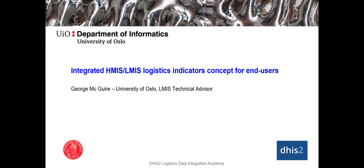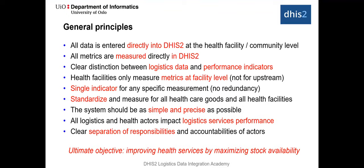So I will often use the term health facility, but in fact, the concept is designed for any kind of end user. As Scott mentioned yesterday, could be a community health worker, could be a traditional healer or birth attendant, or anyone who is using, storing, administering, dispensing medical supplies to patients. So I will present some general principles, some of which Scott already touched on yesterday, which are rather abstract, but the details will become more clear when I present the actual indicators.